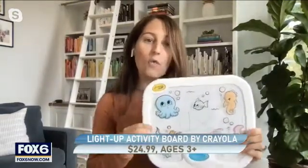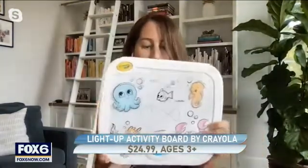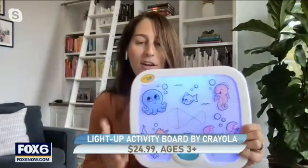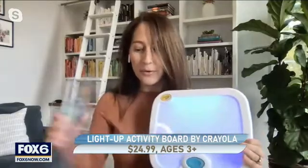It is the activity board by Crayola. Yes, it's a wipeable surface. This is the light up activity board by Crayola. And it's a wipeable surface because Crayola is awesome like that. But if you don't want to just do some freestyle doodling, it has these overlays that you can color. And of course, it lights up with the press of a button. I don't know if you guys can see that. So kids really love that too.